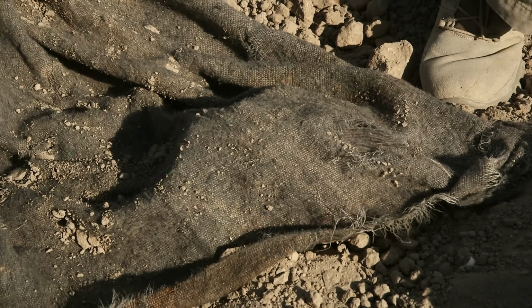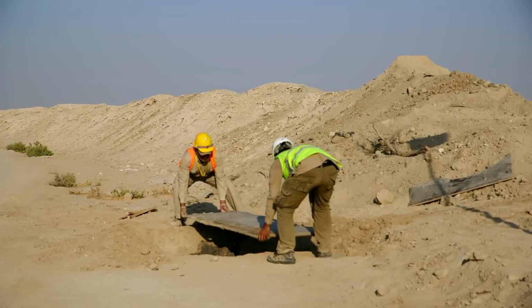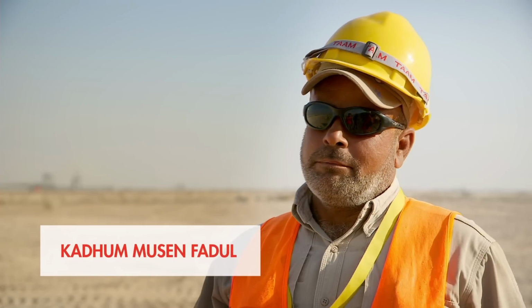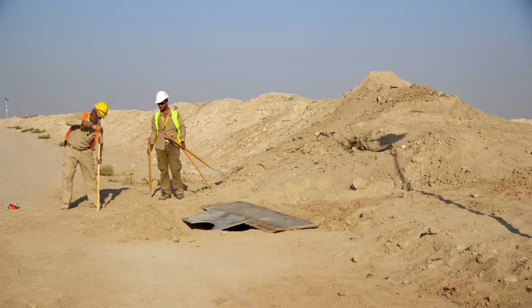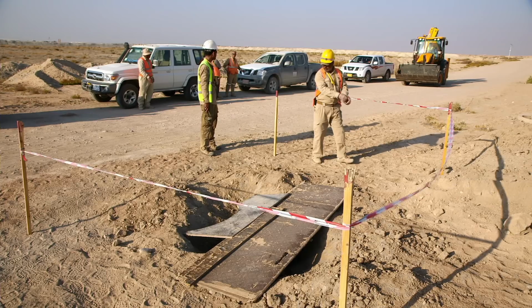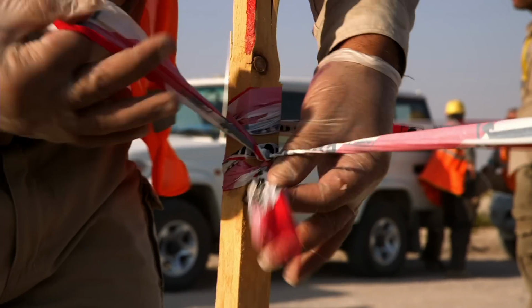The team notes the GPS coordinates and leaves the skeleton covered in a safe area. I just think I know before the war here, you know, just I think he died. So I just feel sad, but I can't do nothing. The remains will be undisturbed until the Iraqi authorities come to take them away.